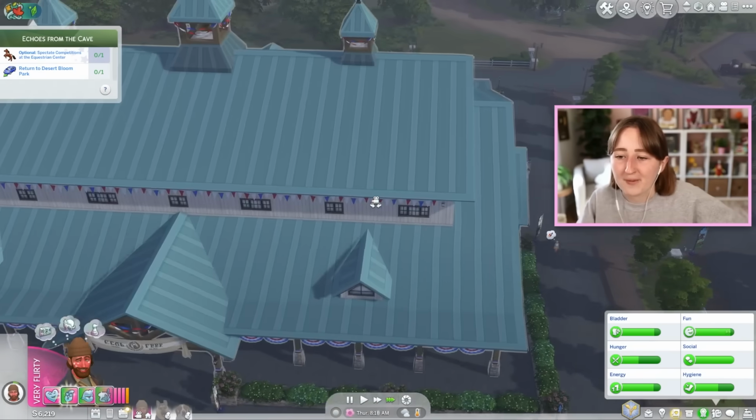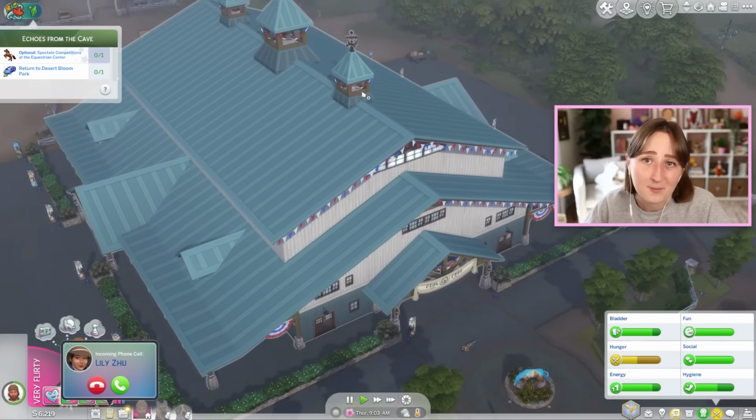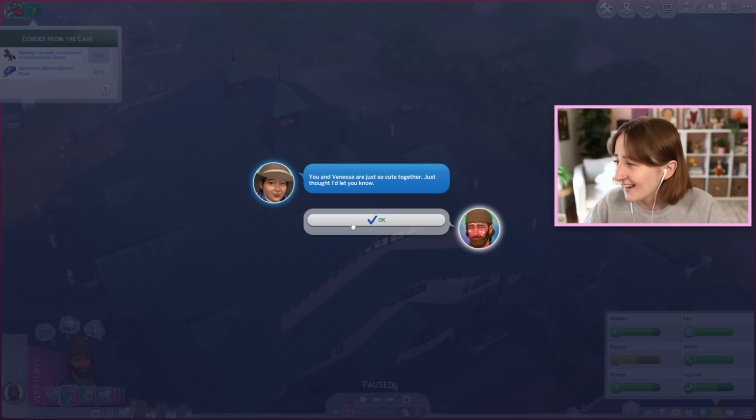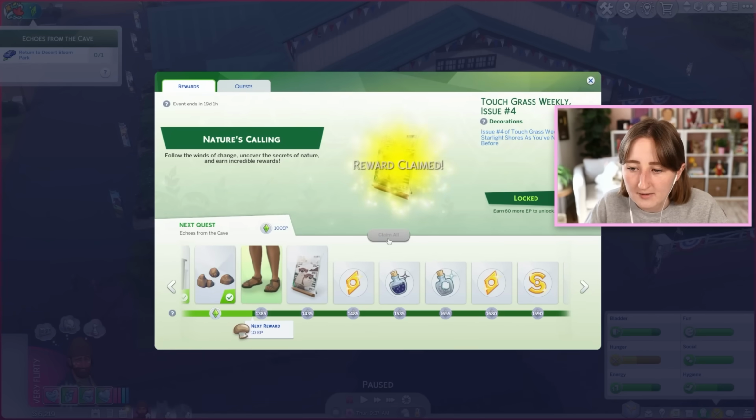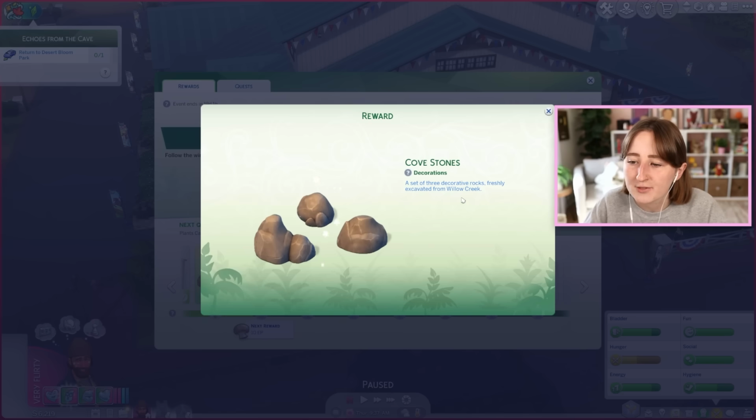I was just waiting for the place to open. So honestly, the time worked out pretty well. Me and Vanessa are so cute together. Okay, how are we doing? Did I get any more awards? Oh, I got the rocks. Let's claim those. Cove stones, a set of 3 decorative rocks, freshly excavated from Willow Creek.